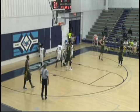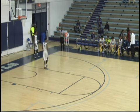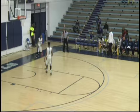Nice defensive play there by Carmen Williams. And that's the testament of a Prince George's Community College team. Not only are they going to get at you on the offensive end, but they're going to be very smart on the defensive end. Yes, they're undersized. Yes, they may not have the biggest guy on their team, but they're going to fight you all the way through.